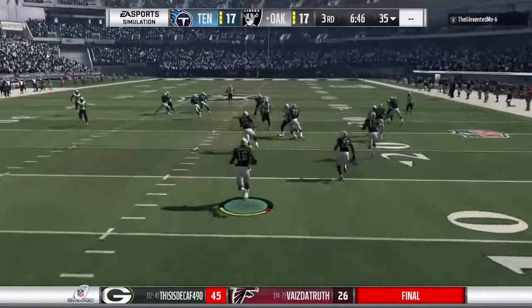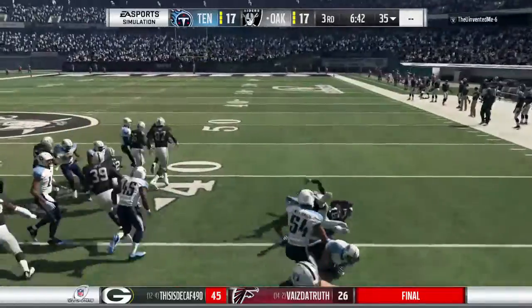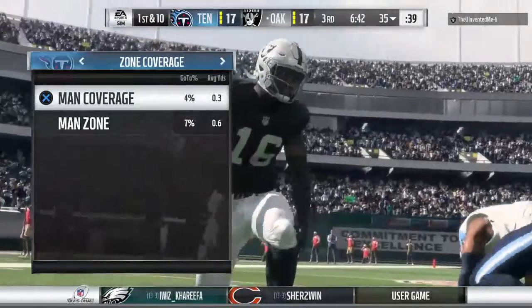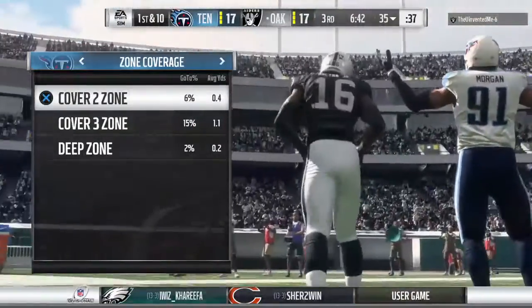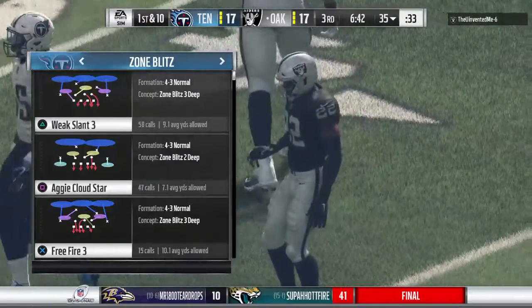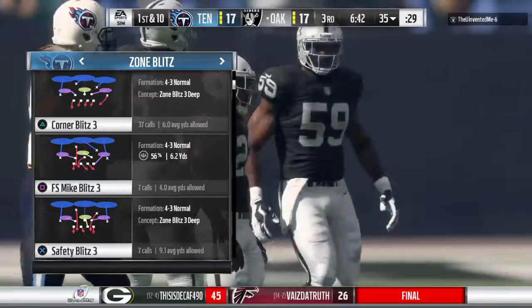Fielded about a yard deep. And good starting field position. He'll get this one all the way up to about the 35-yard line. So here comes the Raiders offense getting ready for their first possession of the second half. First half showed us some pretty good offense. Tie game, we'll see what the second half brings.